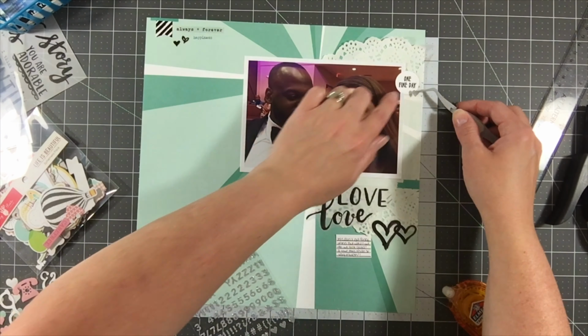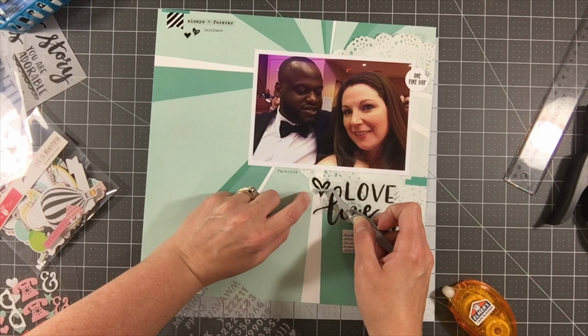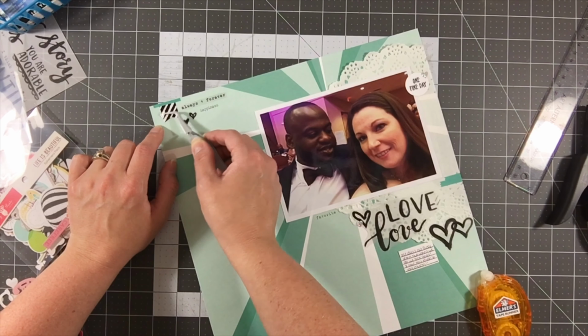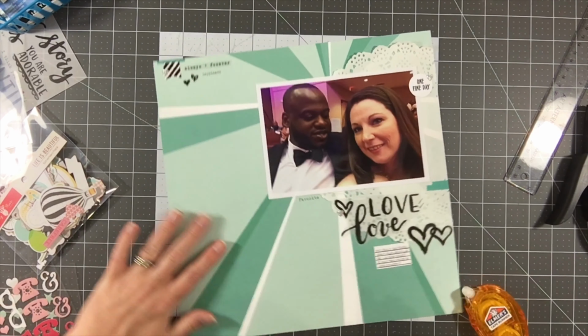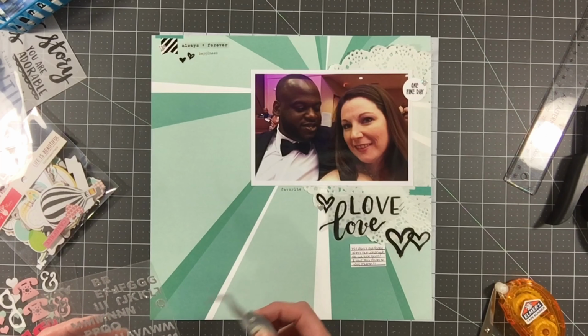So anyways, this layout. I have pulled out some washi tape stickers from LA Studio. That's that teal washi tape that I just cut into a couple pieces and put in a few places. I also pulled out these glittery silver hearts, and this is not from LA Studio, excuse me. That is from a Heidi Swapp alpha sticker sheet, and that's also the alphas I'm going to use to spell out love the third time right above my title. So my title is going to be love, love, love.